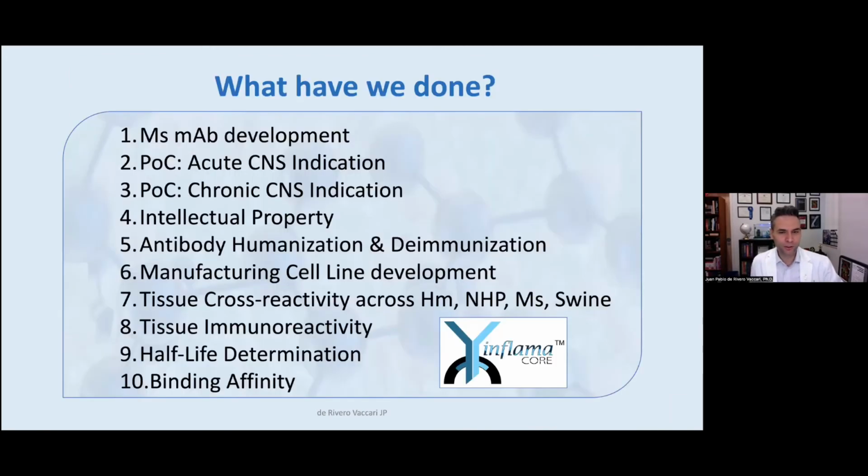So what had we done at that point? We had a monoclonal antibody. We had proof of concept in an acute indication and a chronic indication. We had accumulated important intellectual property, and we had humanized and immunized the antibody. So we had a human antibody, and we had a manufacturing cell line to produce that human antibody. We had tested the cross-reactivity in humans, non-human primates, mouse, and swine. We knew the tissue immune reactivity of IC100, its half-life, and the binding affinity, and everything looked promising.